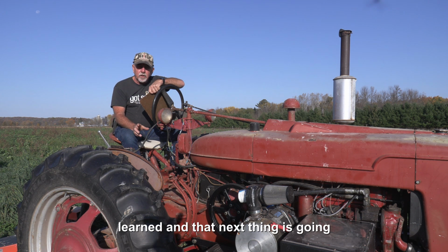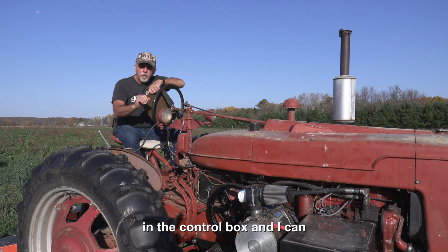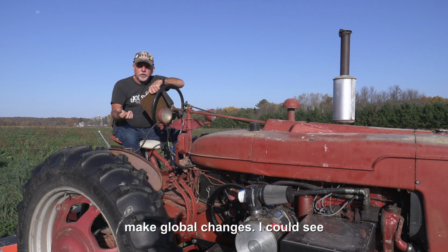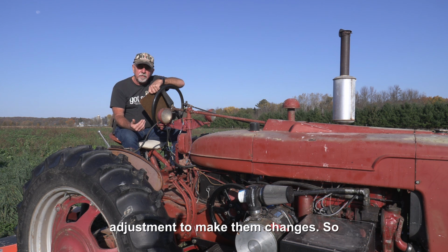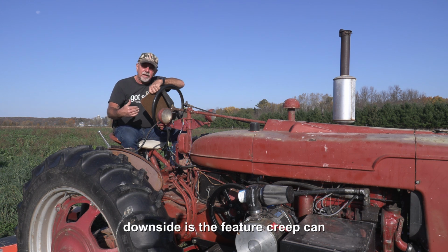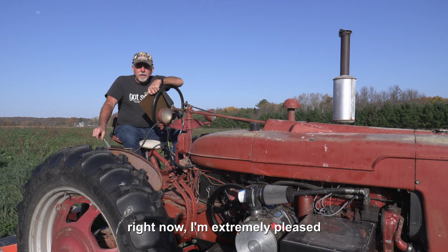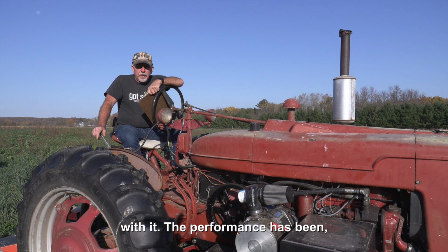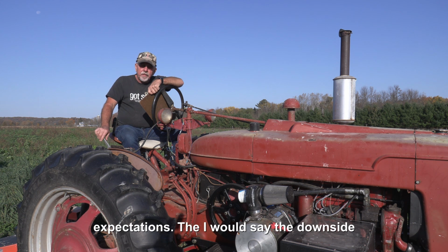One thing I've learned, and that next thing, is going to be having a better interface. The interface right now is down in the control box, and I can make global changes. I could see having more of a real-time adjustment to make those changes. So again, the downside is feature creep, which can engage very quickly. But as it works right now, I'm extremely pleased with it. The performance has been, I would say, above my expectations.